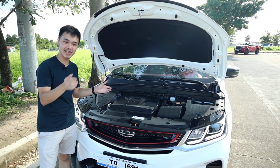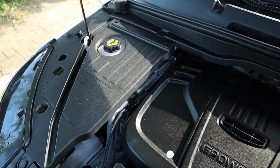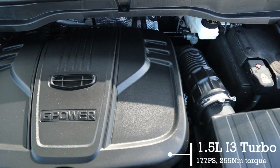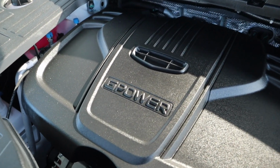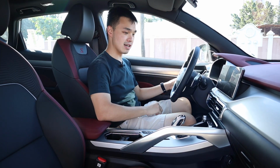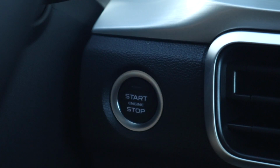Under the hood of the 2022 Geely Coolray Sport Limited, you still get the same lovely 1.5-liter 3-cylinder gasoline engine, which makes 177 horsepower and 255 Nm of torque. As with before, this thing still remains to be a pocket rocket. Here inside the 2022 Coolray, the door thread check is still as good as before. Now let's start the car up. You still get your push button start on this one.